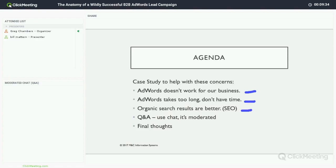We'll have an open Q&A at all times. So Bill is going to moderate it. Just type in your question, and he's shaking his head vigorously. Ready for your questions. And at any moment, if you have questions, relay them to Bill. Bill will send them over to me, and I'll get them answered. And with that in mind, are there any questions before I jump into the first one, which is AdWords doesn't work for our business?